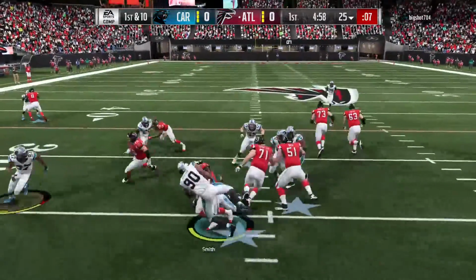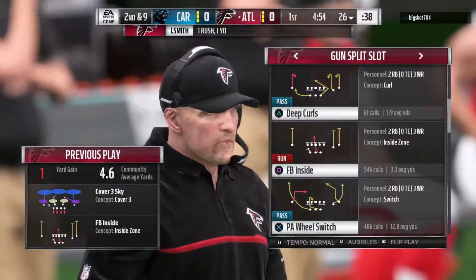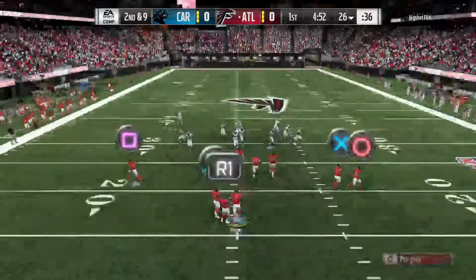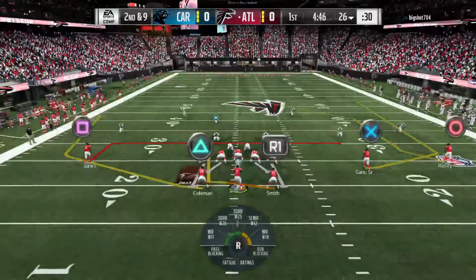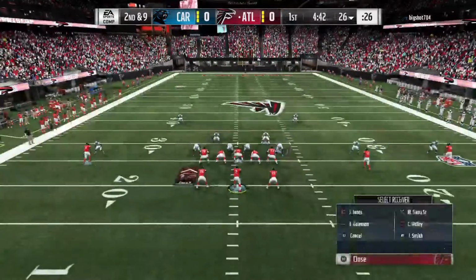Ito Smith, his first carry. And he'll get this one up to the 26. Tackle made by Thomas Davis. They tried a quick hitter inside, but that one was swallowed up because what they're hoping, those big defensive linemen will take the bait and move laterally and open up a crease that they can run through. Didn't happen on that play.